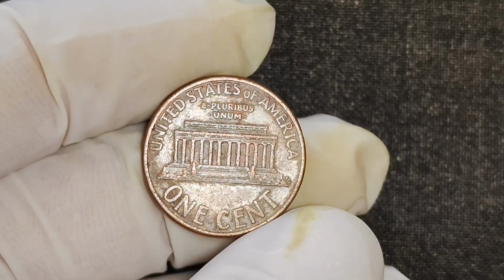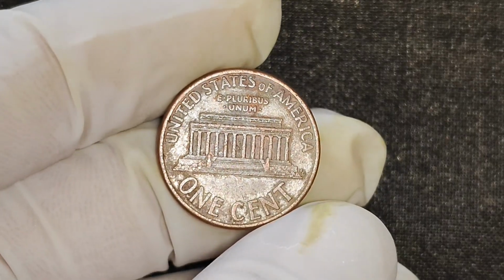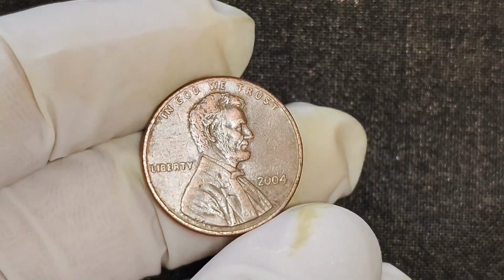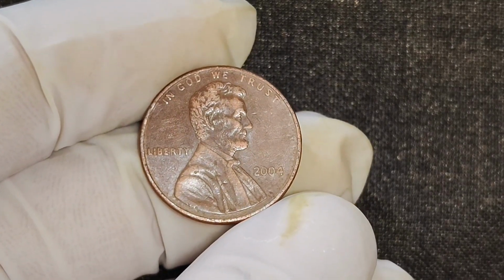Well, I bet everyone else already knows about these pennies. I'll never find one. But trust me, there's still hope. Even though most of these pennies are in the hands of collectors, the truth is, they can be found. You just have to keep your eyes peeled and know what you're looking for.